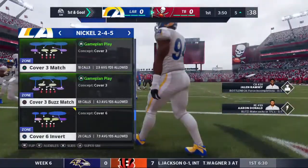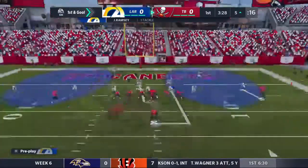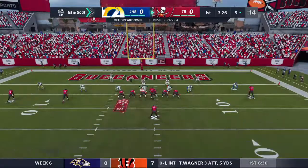I don't think it's a surprise they're throwing the football early. We expected that. They told us they were going to come out firing, but 4 for 4 on the opening drive.